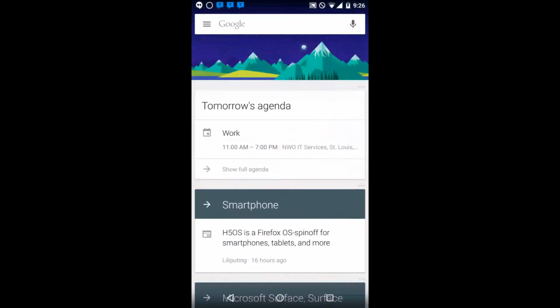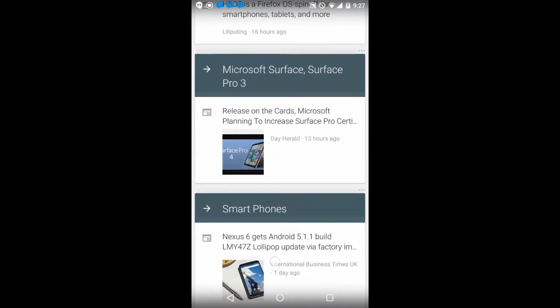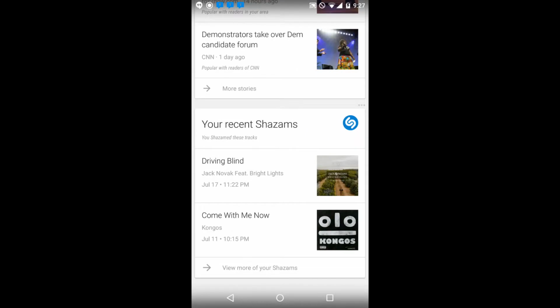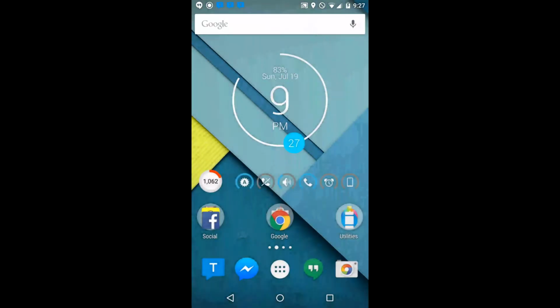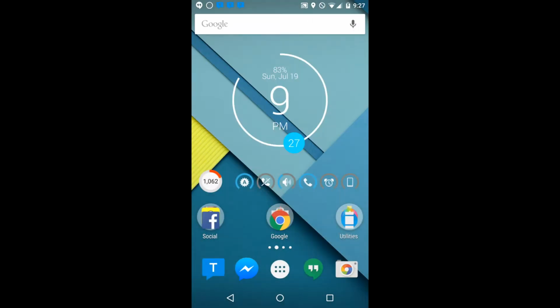Now we're just going to go ahead and go left, and you see my Google Now, because I use the Google Now launcher. Right now you see we have tomorrow's agenda, which shows my work schedule here, and just general stuff based on what I've been looking up. Weather, stories to read, and things like Shazam, and obviously Google Now changes all the time. It's very useful, and then I can quickly search Google easily right there, or I can say, okay Google, and of course come into it like this, which is very useful.